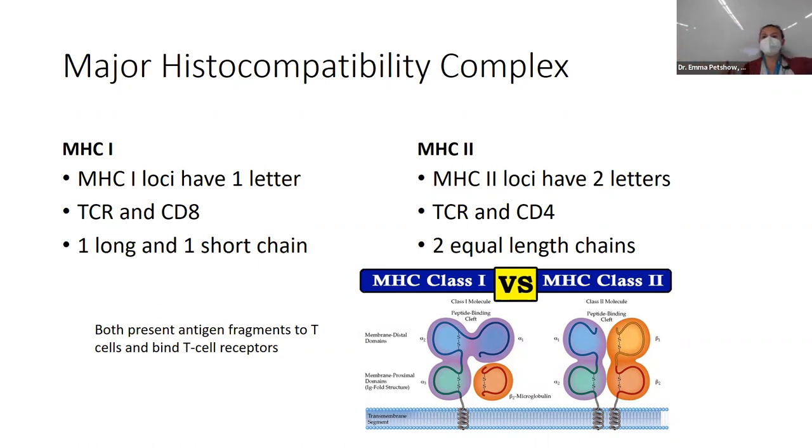MHC1 has typically one letter. So anything that has one letter in its identity, so HLA-B27, right? That's a common one, has one letter. It's going to be an MHC1. One loci, one letter. MHC2s have two loci, so they have two letters. So our HLA-DQ2 or DQ8. I have a slide that we'll go through of some of the important ones to know. MHC1s are associated with CD8 cells.